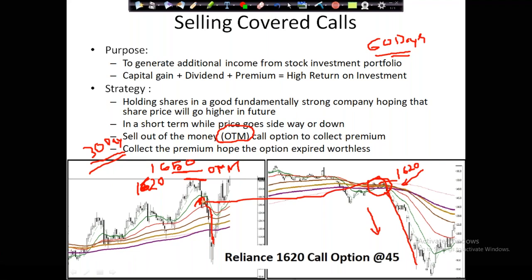And when price stays below this level, we collect all the premium. Even though price is dropping down, we are collecting the premium, because we are the seller. All right, that is criteria number one.